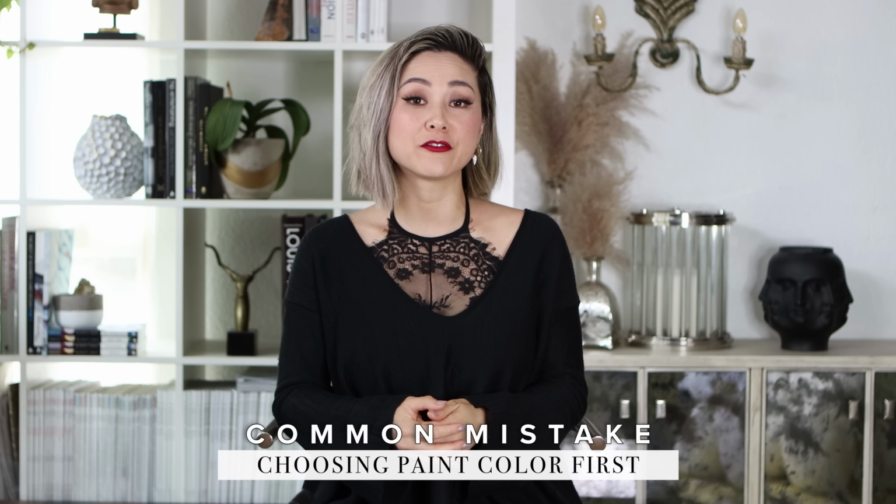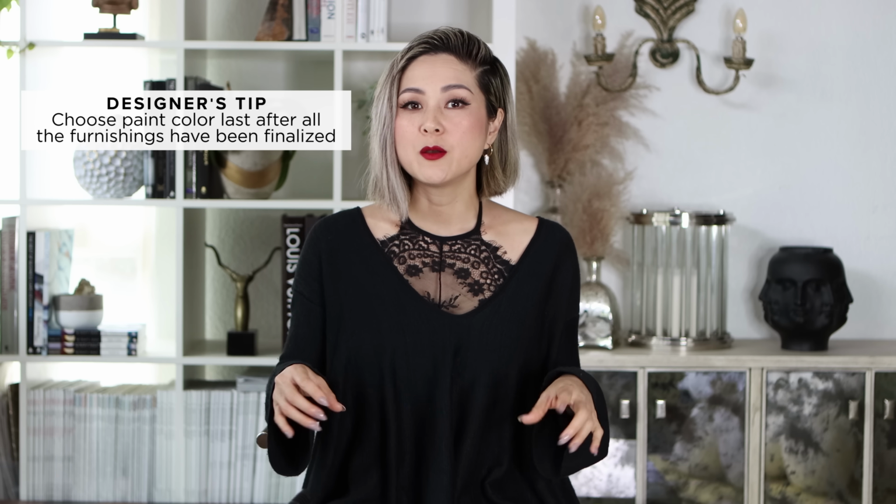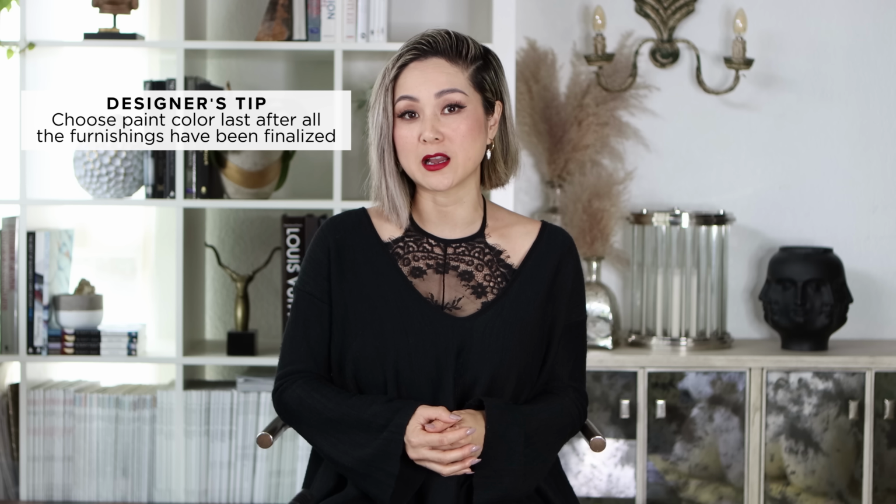Choosing your paint color first. Avoid clashing your furniture with your walls by always choosing paint color last. This means that you have to do a little bit of extra work. You must specify your dining table, your dining chairs, the area rug, maybe some window treatments if you have windows in the space, before you pick the paint color.